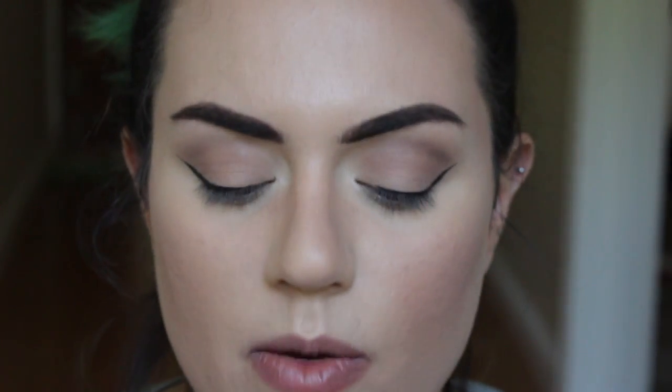Because honestly, I don't ever really wear makeup during the week. So all I really do is I brush my eyebrows out and then I just curl my eyelashes so that they're actually visible and not just straightforward. Definitely important. Definitely don't skip this step if you want people to actually see your eyelashes.